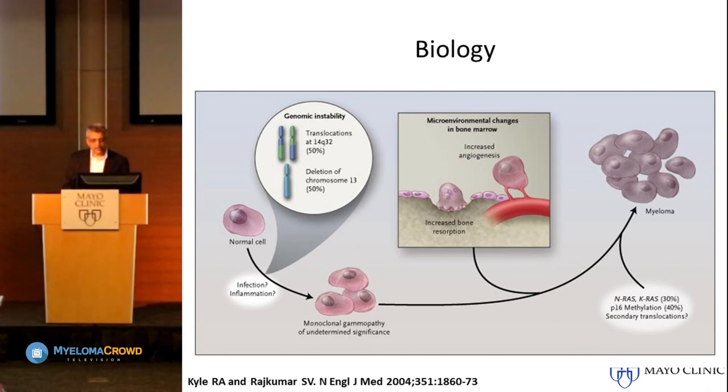So while this transition happens, in addition to these, patients can get additional mutations that Dr. Bergsagel talked about. Those things can also contribute to that switch that happens, in addition to changes that happen in the surrounding or the neighborhood of these myeloma cells.